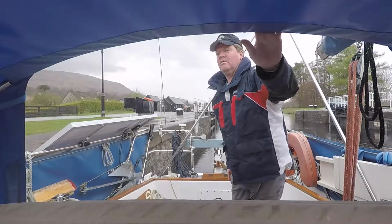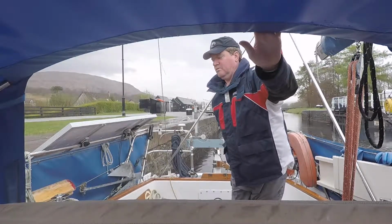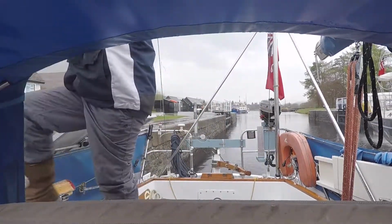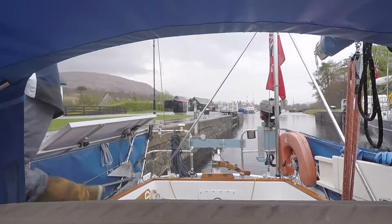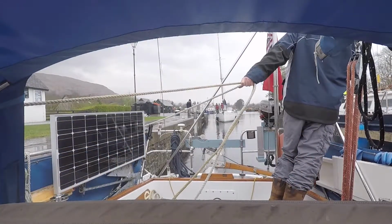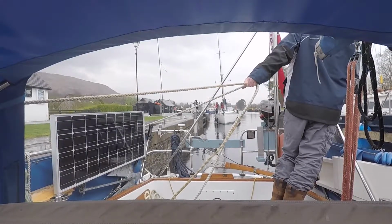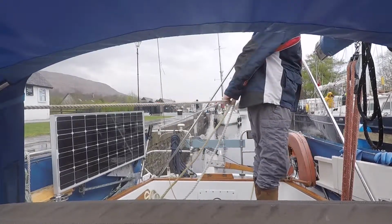And this is coming into the top flight lock here, and just out of shot is the big steel ketch I was talking about. You can just see its back end coming into the picture there. We'll tie up here, and then the other vessel is going to toodle in behind us. That's the Bavaria. Here it comes now, and I'm just leaning back on the ropes. And this first lock, I've still actually got my engine running at the moment.